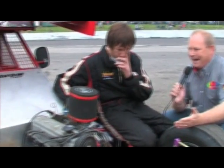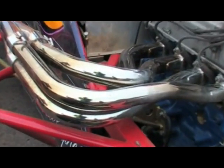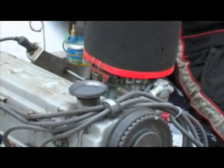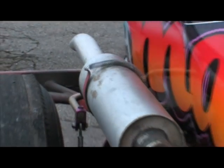Fantastic array of exhaust pipes out the side. Now, back in the days when I used to cruise my Vauxhall Nova up and down the seafront in Southend, that's the kind of exhaust I'd like. Again, I guess that's been specially designed for this car. Yeah, the pipes are all specific lengths to get the back pressure right for the engine, so it just puts out its maximum horsepower.